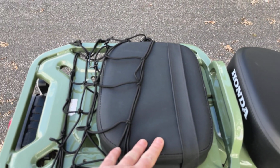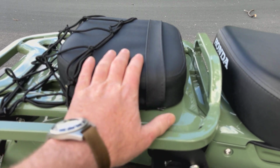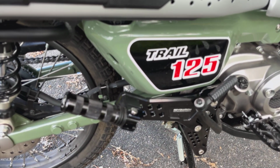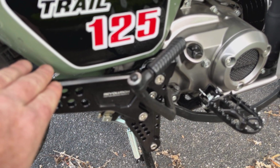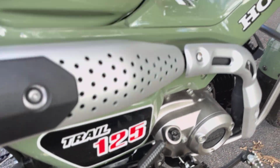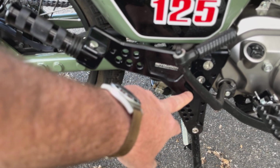I don't have a passenger very often, but I did get a seat. They are required to have a permanent seat in Minnesota if you have a passenger, as well as foot pegs. And I think the foot pegs are a safety thing for sure. These are a really nice piece of kit. I bought these from one of a couple online retailers that sell them. You can even get them on eBay. And they bolt in here.